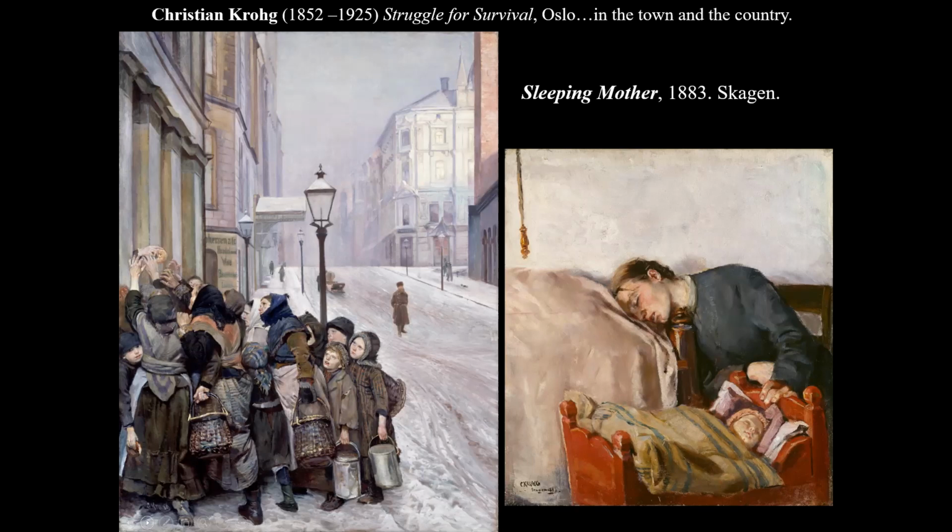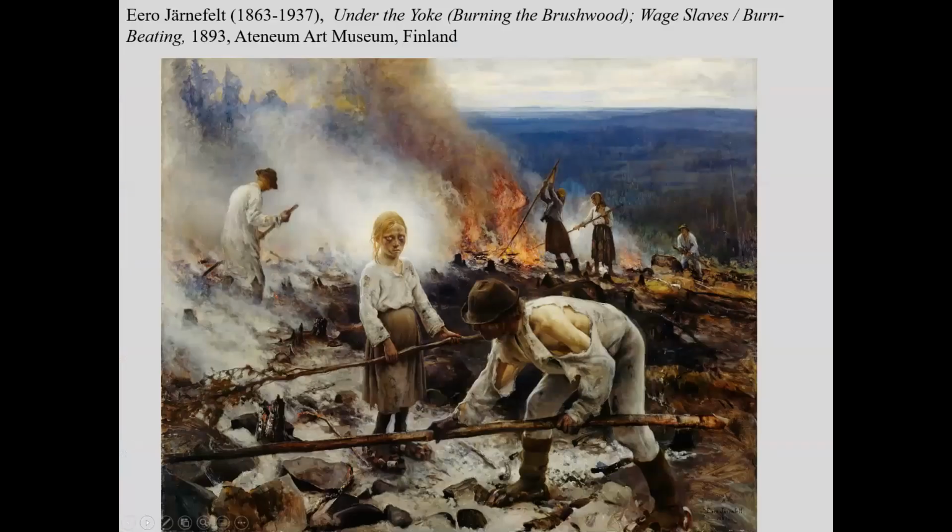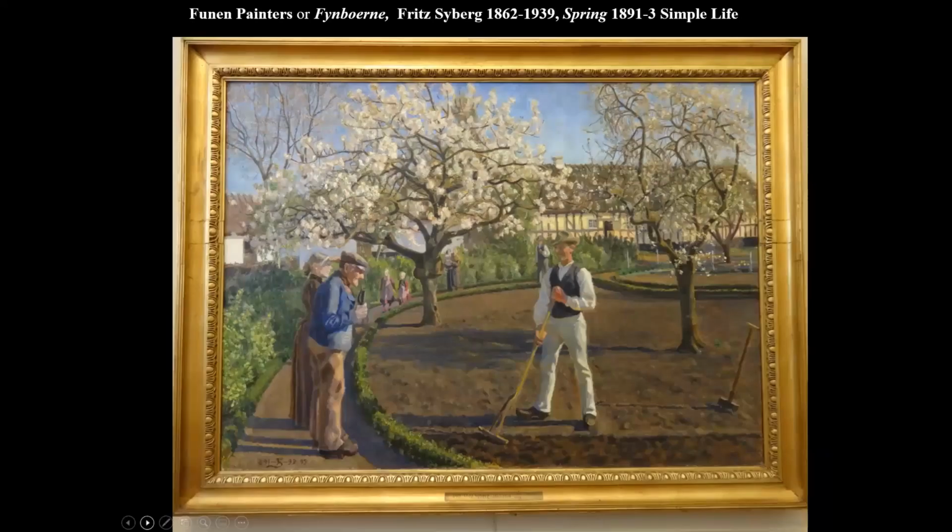And the whole thing is to remind you that it's a tough life, whether you're in the city or the country. And this painting by a Finnish artist, Eero Järnefelt, really brings home how tough it was working the land. Under the yoke, wage slaves. It reminds you that a lot of people didn't own their own land. They really did exist hand to mouth, that many rural children didn't go to school, and all things like this are pretty grim. This is in the Ateneum, which is the principal art gallery in Helsinki.